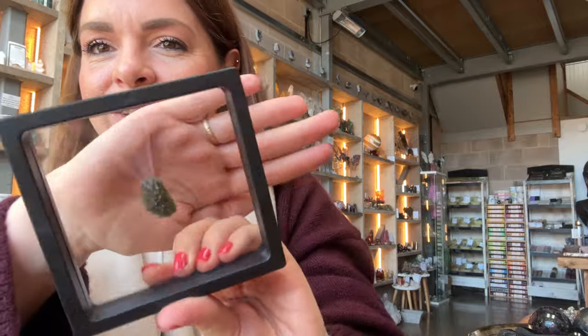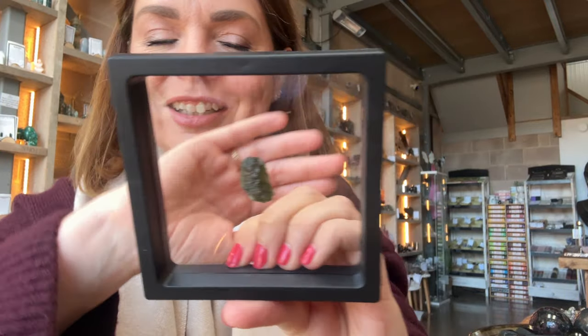It fascinates me still. It fascinates me. It's a good thing, this being my business. But how can that not fascinate you? Look. You're amazing, Moldavite. You really are. And then this was Ian's piece.